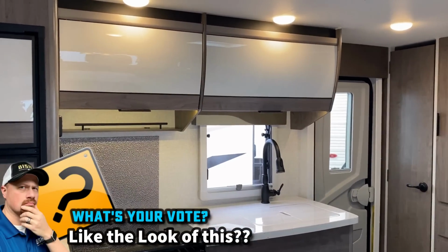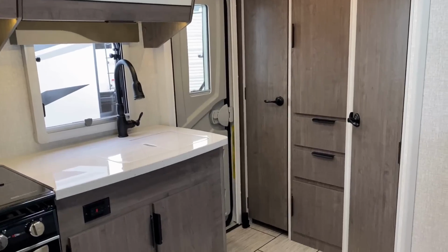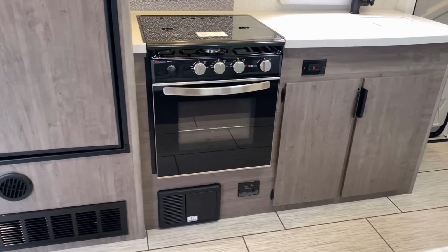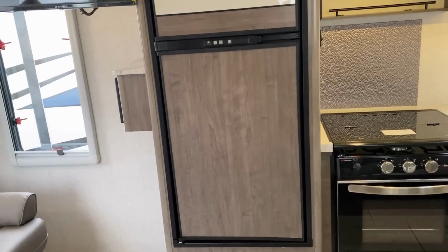Now, they've gone with a little bit of almost like a Class B, almost European-inspired cabinetry decor here. You see those little light color accents. What do you guys think about that? I'm a pretty traditional Midwestern boy, but I appreciate this. I think it looks good. It has that sort of classy, upscale feel and appeal to it.